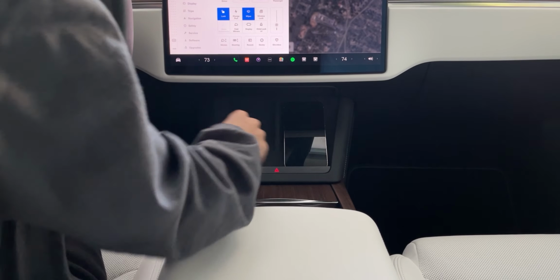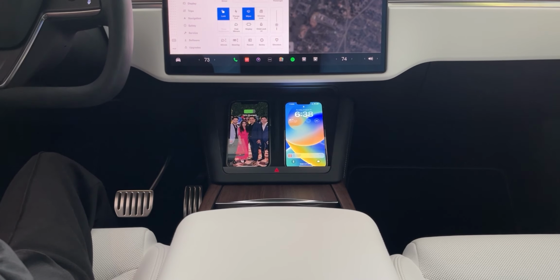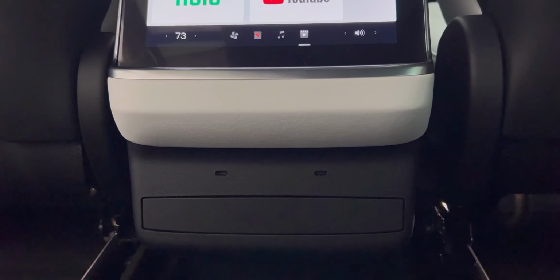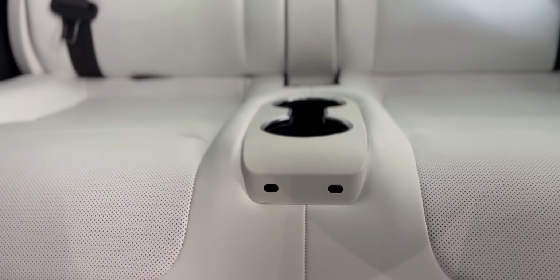Right underneath that touchscreen, you have an area to place your phones and have them wirelessly charge. And speaking of charging, you have many USB-C ports throughout this vehicle to charge your devices. You've got 2 in the center console, 2 underneath the second row display, and also 2 in the third row right by the cup holders.